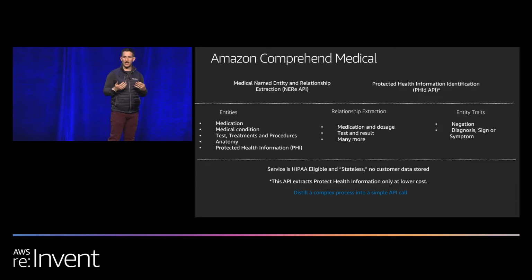But that's valuable, but you can get a lot of that from bag of words and fuzzy matching. The really key thing here is you get relationships between the entities, which gives you a lot more value in terms of how you actually structure this information. So things like medication and test and result and dosage are really important. And not just that, you need to know, for example, negation, right?